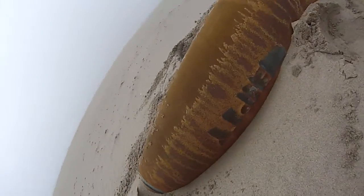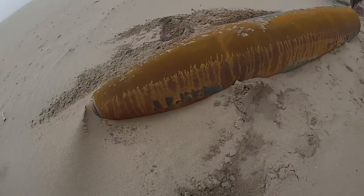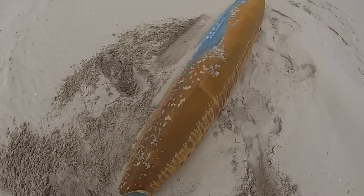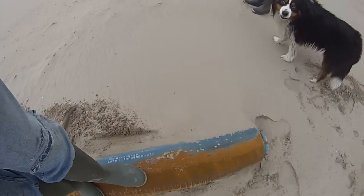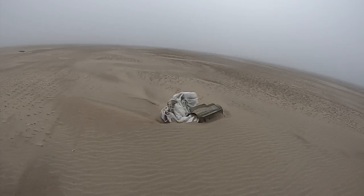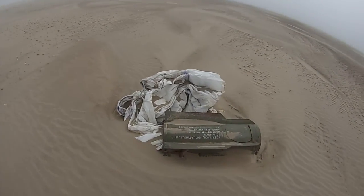And empty. So, what a beast they are. Hey! And over there in the distance is another one. I'll show you that one as well. Right, here we go, is the second one. Look, we'll be able to read a little bit more.